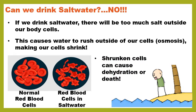So shrunken red blood cells can cause dehydration, which can lead to death. So we obviously don't want that to happen.